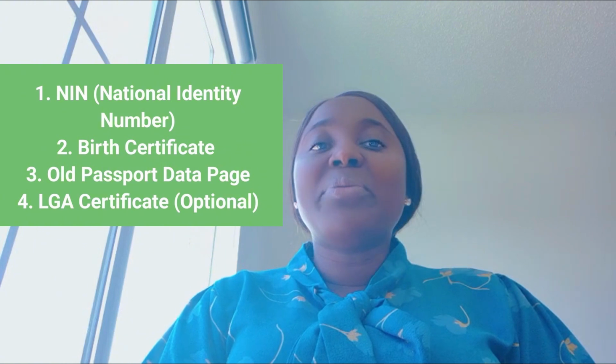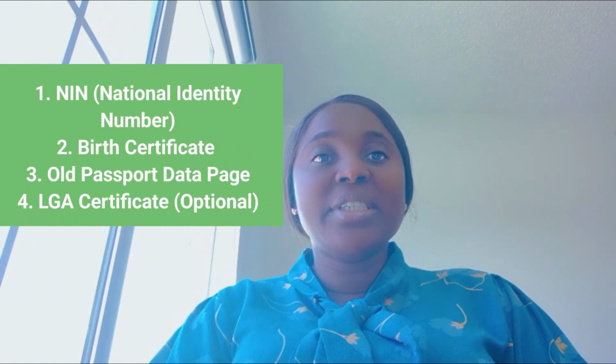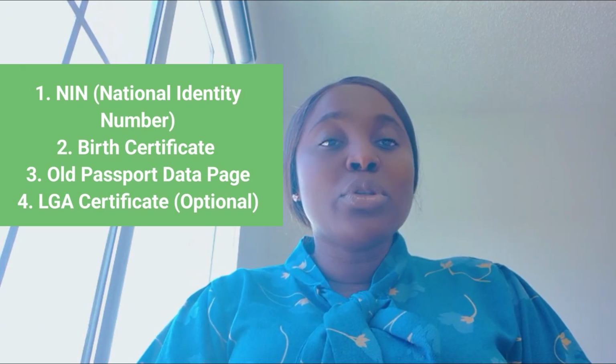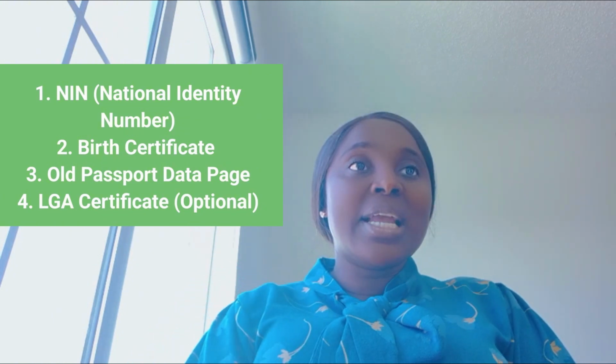You will require the following information to be able to proceed. First, it's your NIN. Please note that right now, if you do not have an NIN, it is very challenging for you to do your passport. I'm not sure you can even get a passport or renew your Nigerian passport right now without an NIN.